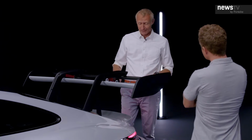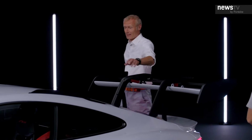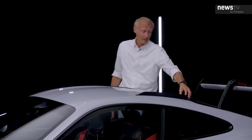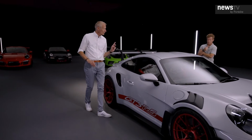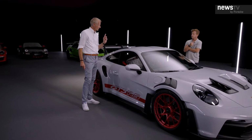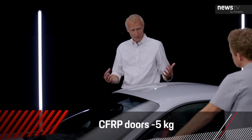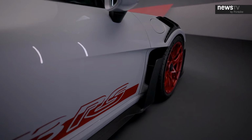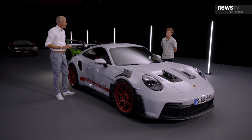I can imagine. That brings me to my next curious question about lightweight materials. Lots of those to be found on that car, even though we hide them away with paint. The ducktail is made of carbon fiber, as is the rear wing, as is the roof. We have very, very thin glass that is super lightweight all around the car. And for the first time, this car features carbon fiber doors, which shave off almost 5 kilos of the weight of the car. And they're integrated into the aerodynamic system of the car, having a different shape than the normal 911 door. And we have conventional door handles.